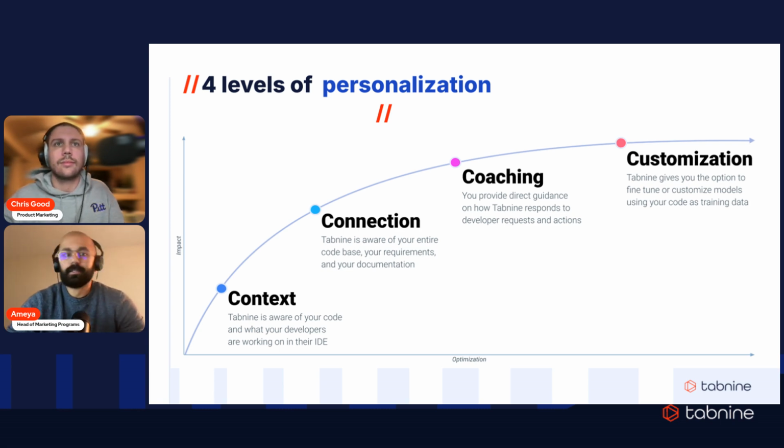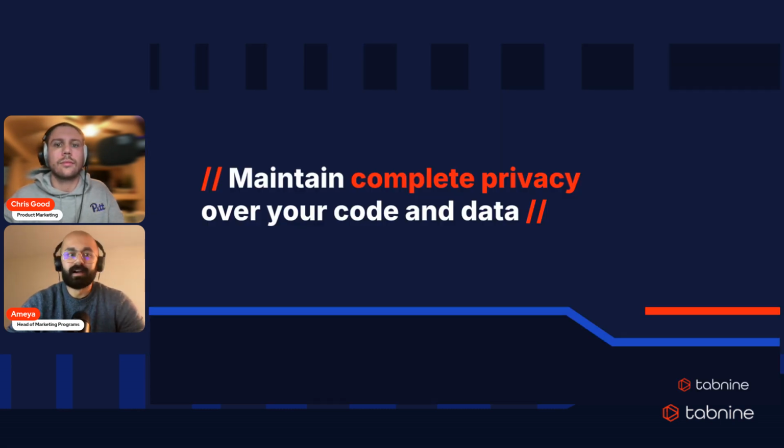So let's move on into how Tabnine helps you maintain complete privacy of your code and data. Your data security is really important to us. So I just wanted you to know that when you're using Tabnine, your code always remains private and it's always safe. Today we're trusted by millions of developers and thousands of organizations worldwide to count on Tabnine to meet their data protection and data security needs.